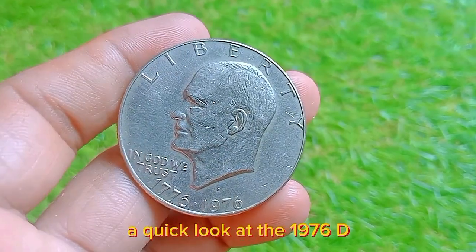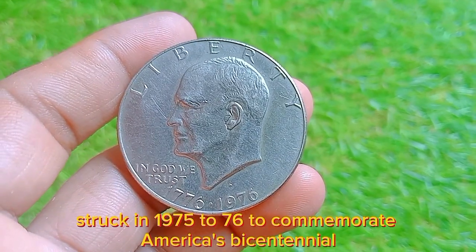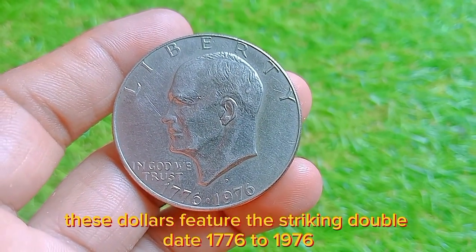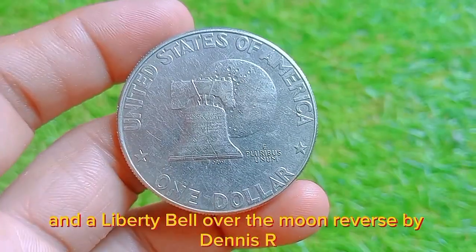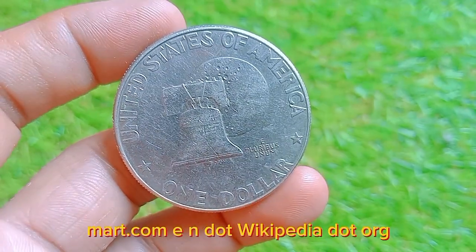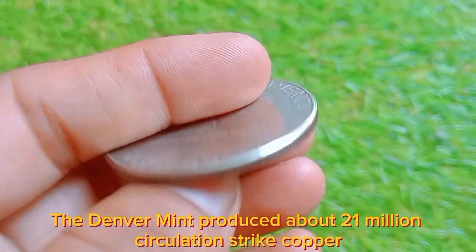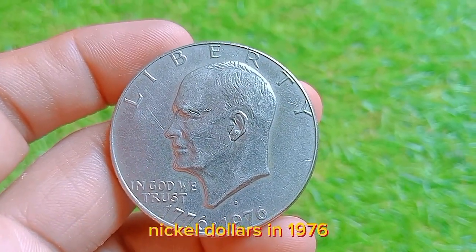A quick look at the 1976 D Eisenhower Dollar. Struck in 1975-76 to commemorate America's Bicentennial, these dollars feature the striking double date 1776-1976 and a Liberty Bell over the moon reverse by Dennis R. Williams. The Denver Mint produced about 21 million circulation strike copper-nickel dollars in 1976.